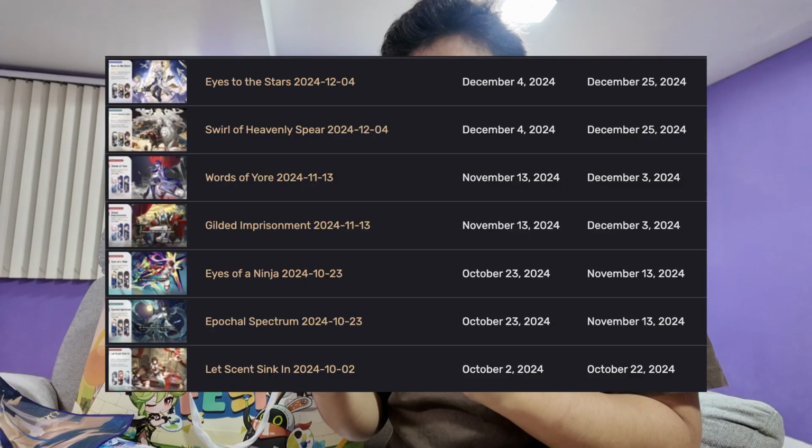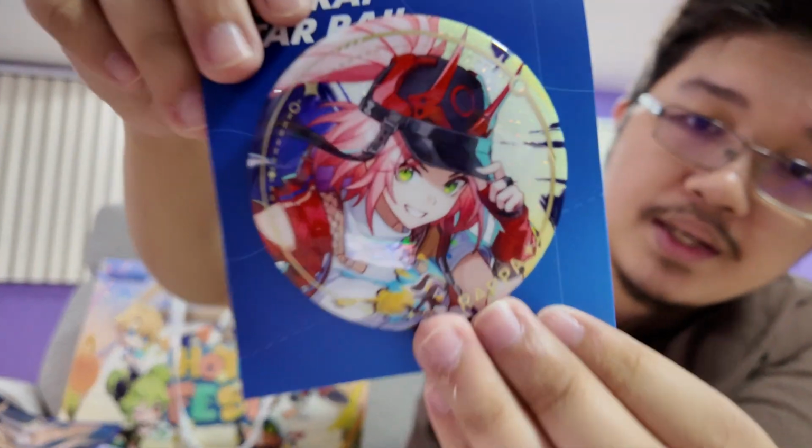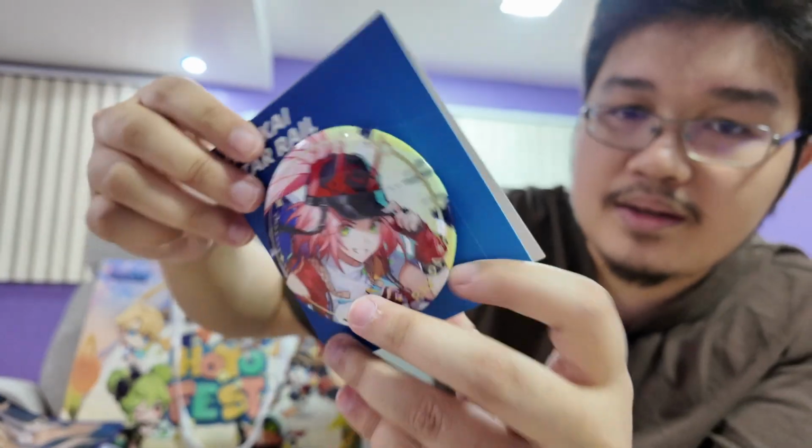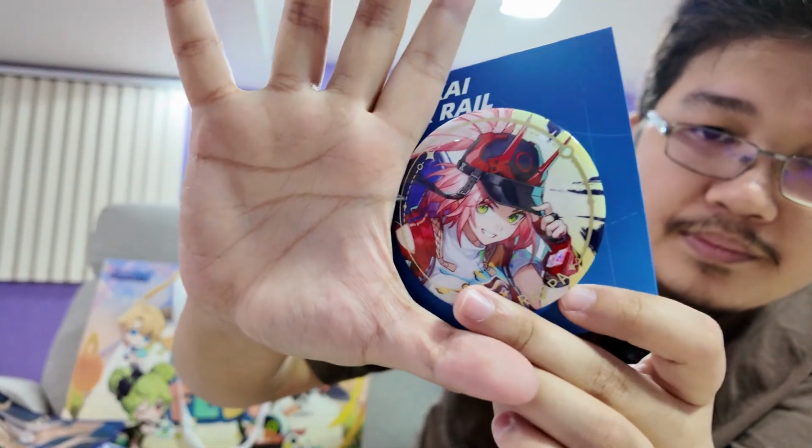I wasn't able to get her, unfortunately. And I think that was because Acheron was available at the time. I'm not really sure. But here it is. Look at that. Very reflective. It's really big. It's like the size of my palm. Really, really big. Just, there you go. Ooh, this is a steel pin.